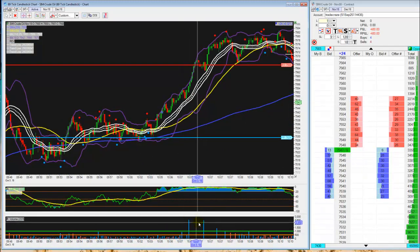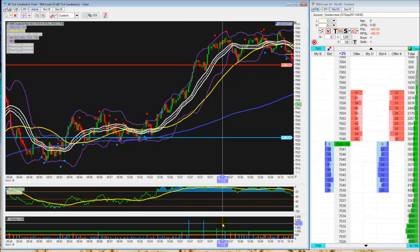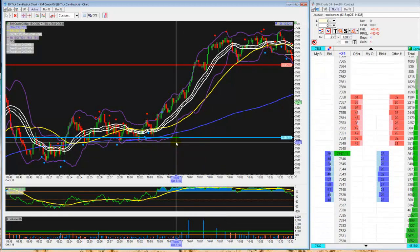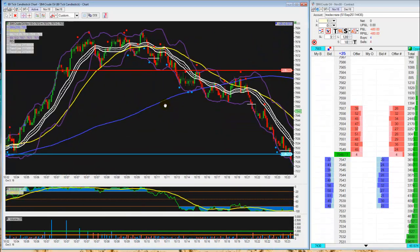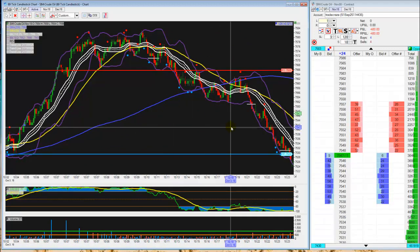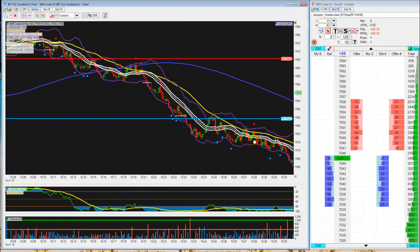I've got to be a little bit more patient on seeing the movement, knowing that the market can come down violently and also go up violently as well in a quick moving market.